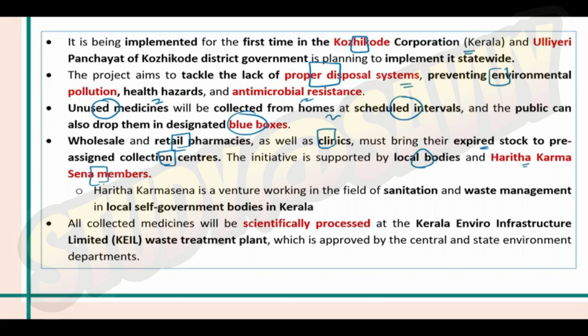Now, what are these Haritha Karma Sena members? This is an organization which is working in the field of sanitation and waste management. All these medicines will be scientifically processed at a plant in Kerala.